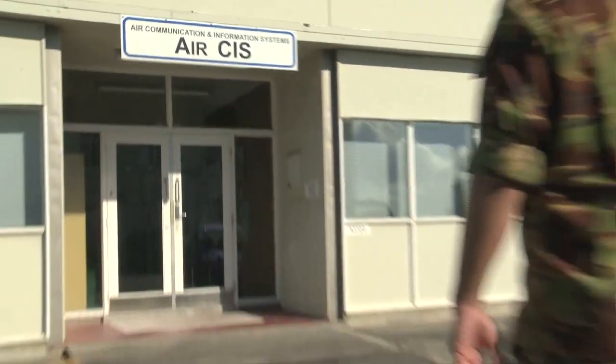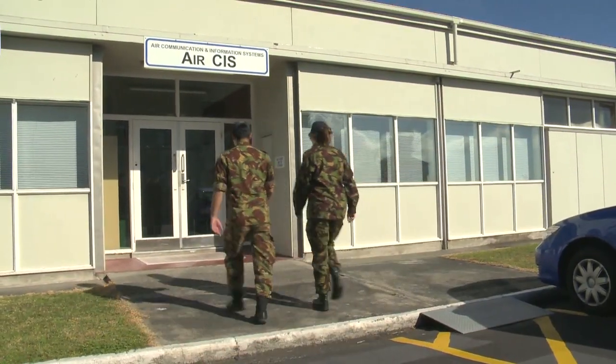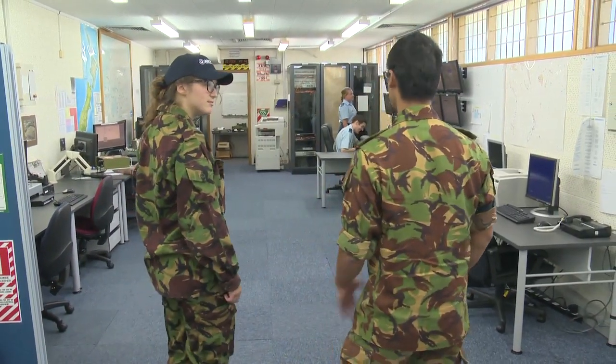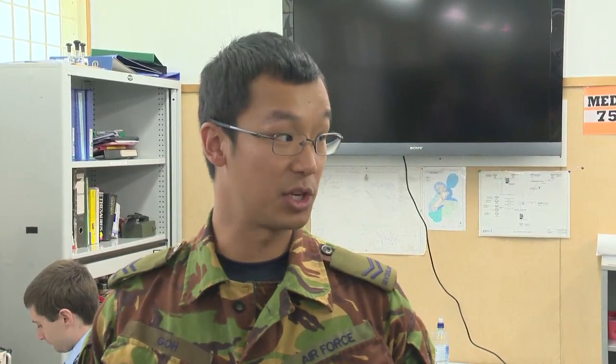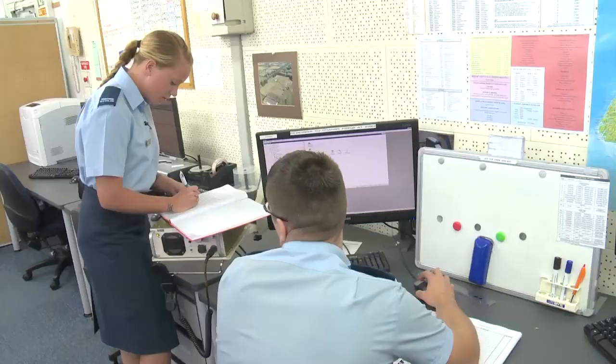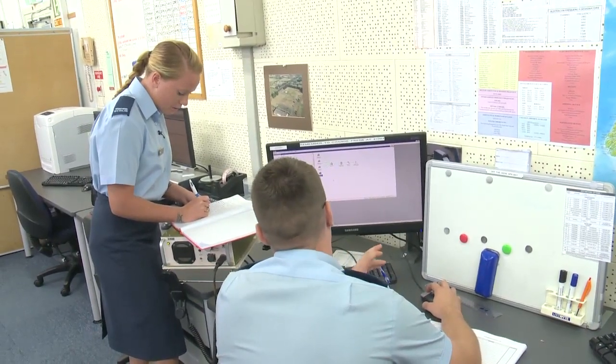First, Aaron takes Leora to Whenuapai's communications hub. So what goes on here? Here's our Air Operations Communication Centre. So from this building, we conduct all the communications to our air operations, as well as aircraft operating in the local area. Nikki Logan is the senior operator here today.